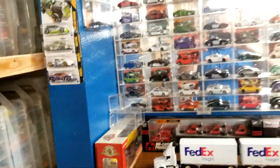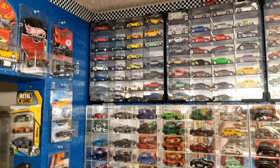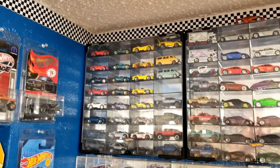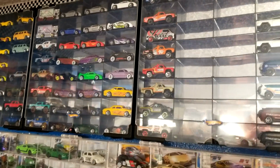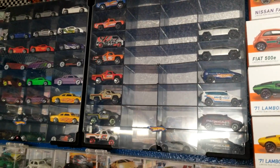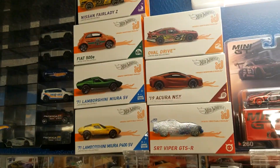So we move on to one of the bigger walls. This is a relatively new addition up here. These are some just regular Hot Wheels that I collect. Just mainline stuff, nothing fancy, nothing crazy. Still working on what I want to put up there, what I have space for. So getting those guys up there. And then you're going to see Hot Wheels IDs all over the place.